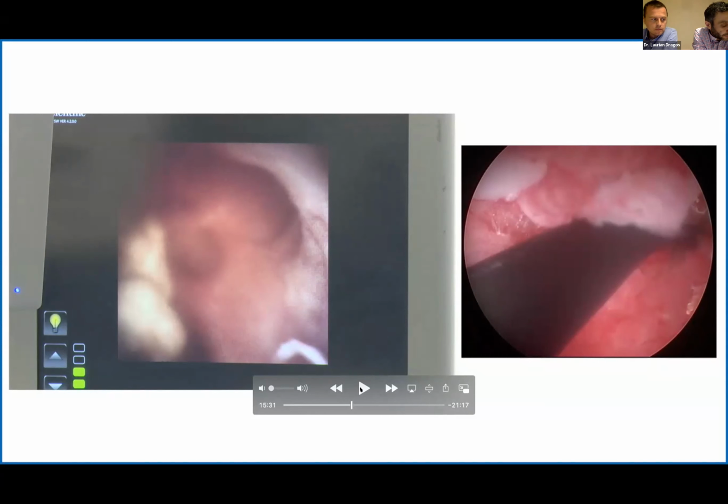Interesting for Trilogy, they have different size probes. They have the 5 French probes that can be used even for mini nephroscope. They have the 30 French which can be used for the maxi PCNLs, and the standard ones that we use for 20 or 24. They have the 4 French ones which they advocate can be used for semi-rigid ureteroscopy, and I have never used them. If anybody's used that, I'd be quite interested to hear what their experience was in terms of using that.